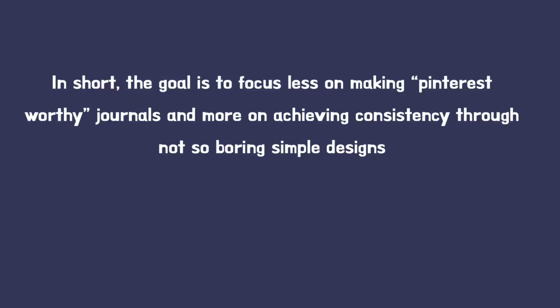So for this year, I have decided to find a middle ground, and I have decided to make a journal that is ugly and functional. Yes, as bizarre as it may sound, for this year, I'm very clear with what I want from my journal.